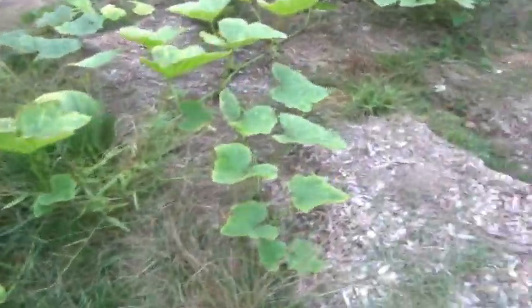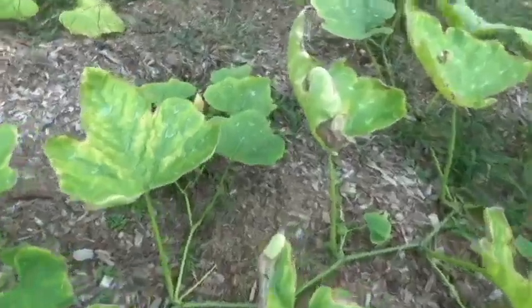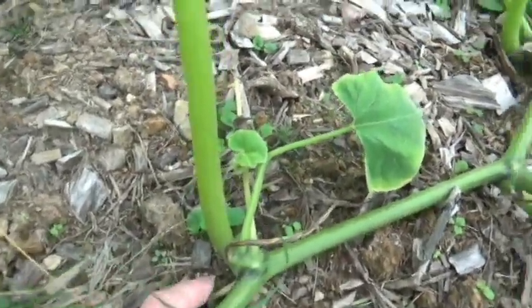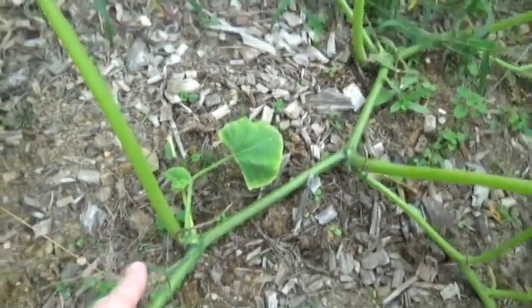But there's something more going on. Let's see if I can find one. I just saw one over here earlier. Let's see. Okay, well this one is one. I can't lift it up at all. Here's one. And you can see it. They send shoots down into the ground and they start rooting.